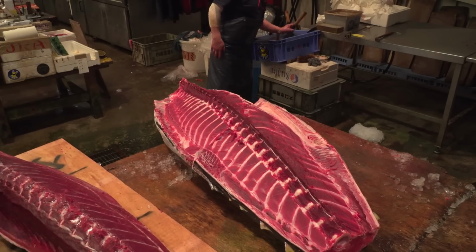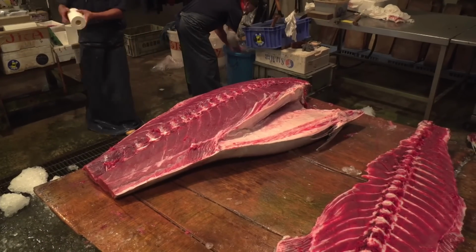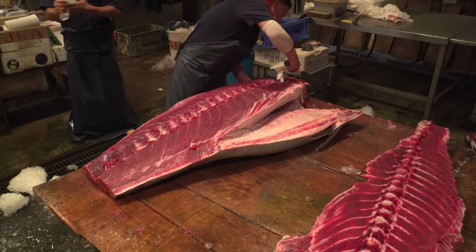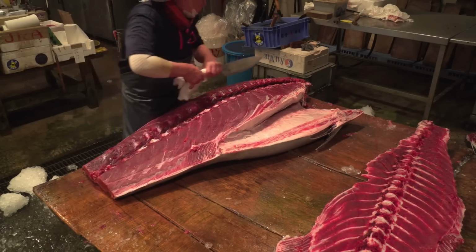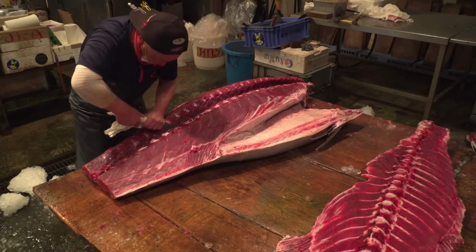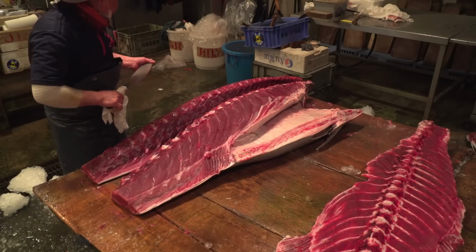Processing workers will use sharp knives and specialized tools to perform this step. After being cleaned, the tuna will be cut into different meat parts. The tuna meat is divided into parts such as body, fins, head and tail. Each meat part will be used for different products. The meat from the fish body, with the best quality, will be cut into large or small pieces depending on the customer's request.